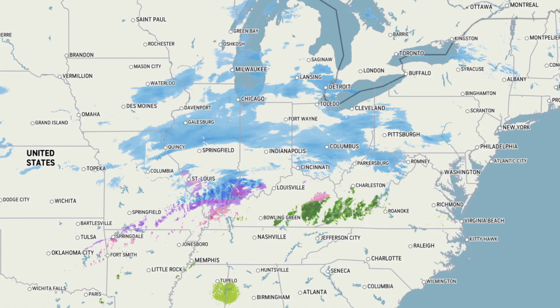So here's what the current radar looks like as of when I'm recording this, and I'm recording this at right around 12:26 p.m. Central Time, 1:26 p.m. Eastern Time, so that's when this is valid for.